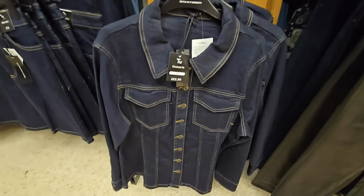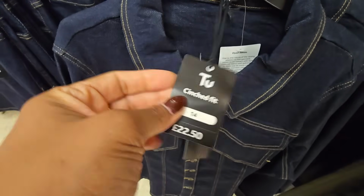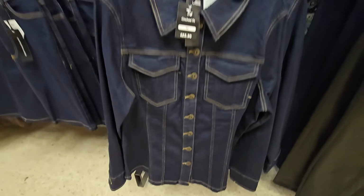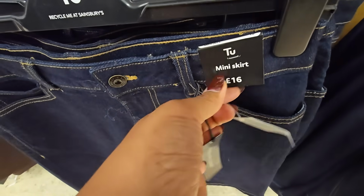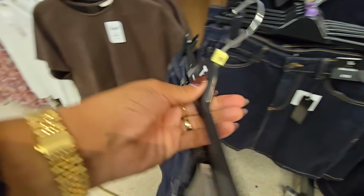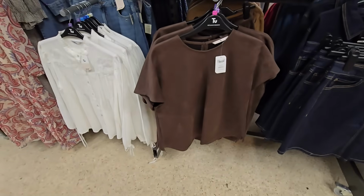So here we have another shirt which I have shown you last time. It's a clinched fit, which I think will be nice. So it will sort of clinch you in at the waist. I love the colour of it. Very nice. Quite long lined as well. Not like a short shirt. And it also came with a matching mini skirt. I think that little set would look really, really nice on. So yeah, if that's your cup of tea, then I'd definitely say give it a try.